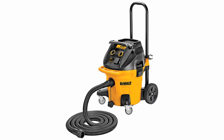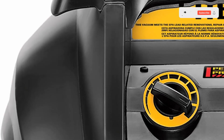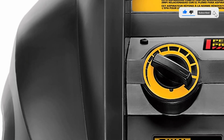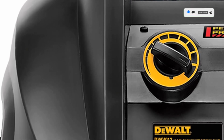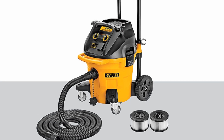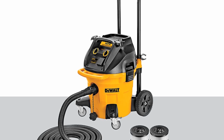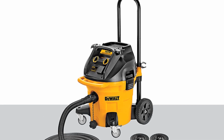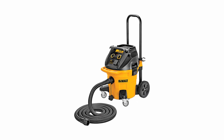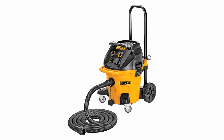The DEWALT dust extractor is also designed for ease of use. The extractor is lightweight and easy to maneuver, making it simple to move around your workspace as needed. Additionally, the extractor features a large, clear dustbin that makes it easy to see when it's time to empty the contents.